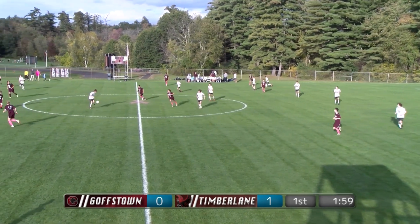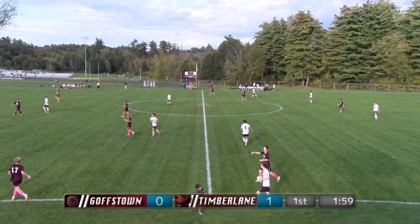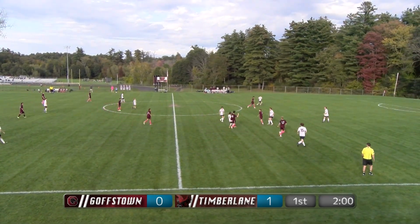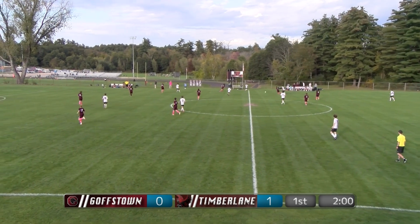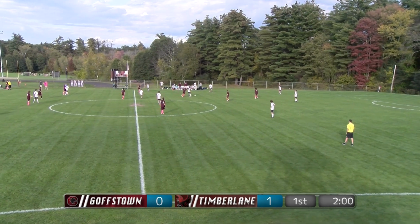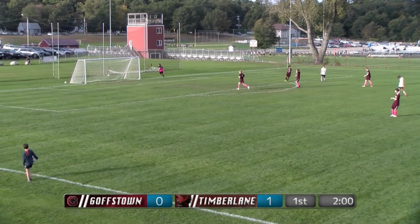Cole and Brody. Brody to Hunter. That's gone out for a Goffstown throw. To Quinn. Willem calls for it. And Brody hears him, so could be a run of play. Brody to Dylan. He's waiting for the run. Now Harry, he's going to have one from range, but it drifts wide.